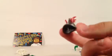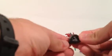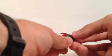Next up, we have a gladiator helmet with removable plumes. You can take each of these out on either side and change the colors or design. And I like the color for this one. It looks good in dark, as well as light.